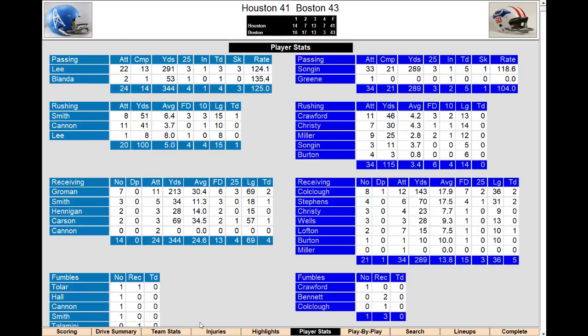But the passing game: Colclough, 8 receptions, 143 yards, 2 touchdowns. Stevens, 4 receptions, 70 yards, 2 touchdowns. Lofton, 2 receptions, 15 yards for a touchdown.